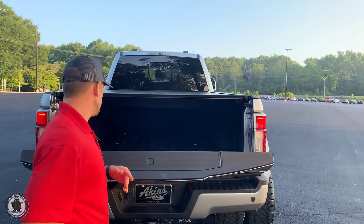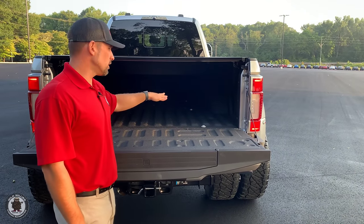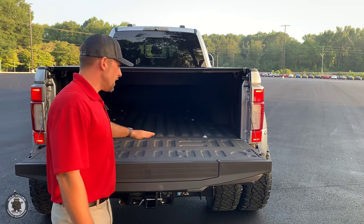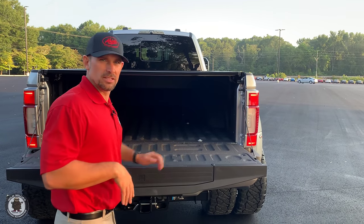Got to have an Line-X spray-in bed liner. They've got the prep groups, so if they're going to use the gooseneck or fifth wheel, they've got great capability there also. Bed wiring, and the spray-in bed liner to truly give them some protection in their bed.